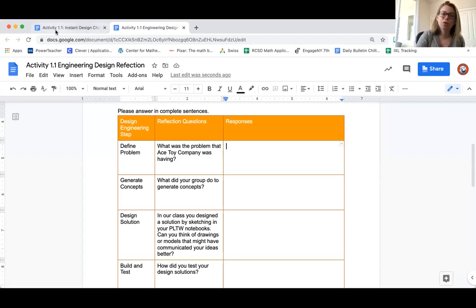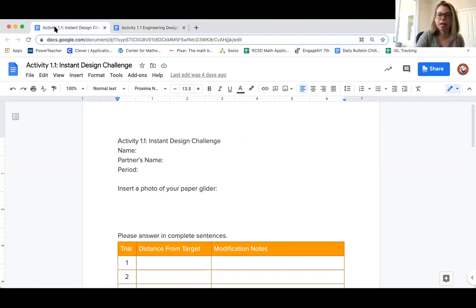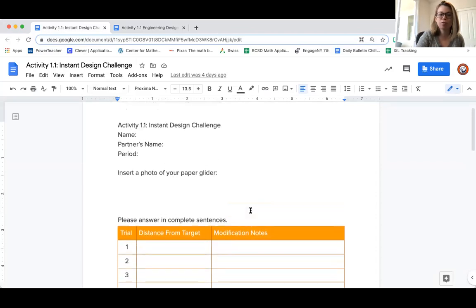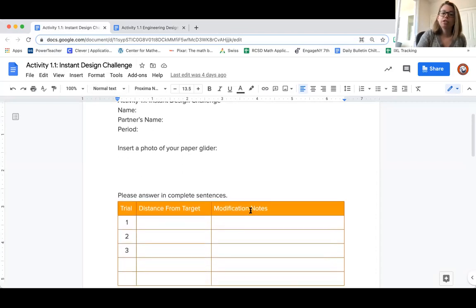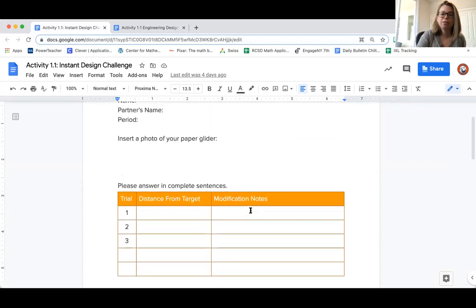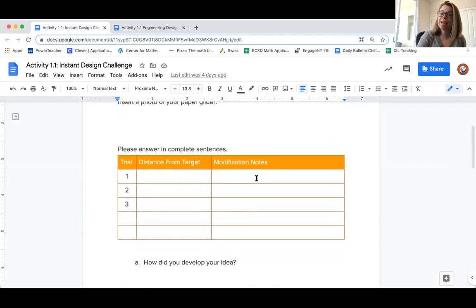So I'm going to go over what you're going to be doing today. First of all, if you have not yet finished your submission form for your Instant Design Challenge or Paper Glider prototype, please make sure that you are going into Otis and finishing this. If for some reason you turned it in early before you had finished it and you need editing access again, just send me an email and I'll quickly hop on and give you that access back. You do want to make sure that you're answering everything thoroughly and in complete sentences. That does affect your grade. You can see that rubric in Otis.